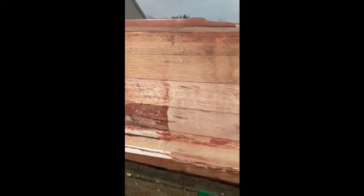Interesting to note that this boat, the side planks are screwed from the inside. So the only bungs you will see externally are where the frames are.